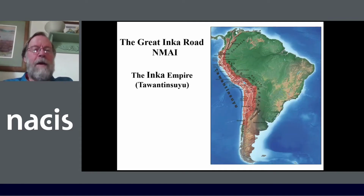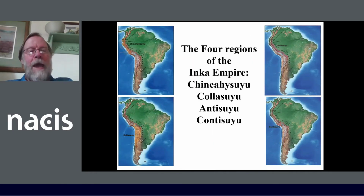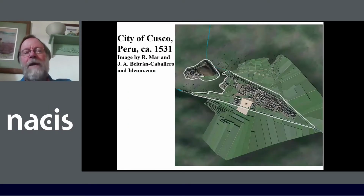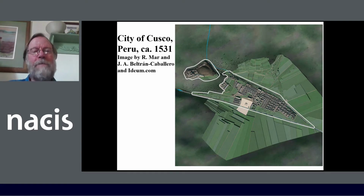Here we've got a number of maps that I created for the entire empire, Tiwanaku, as well as the cultures preceding, early Cusco Valley, the expansion of the empire, four regions of the empire. And then moving down, Pizarro's Roots of Invasion. But then we have this 3D rendition of the city of Cusco, created not by me, but by these guys from Spain who are archaeological architects, as it existed when it was first visited by the Spanish. At that time Cusco was in the shape of a puma with the head over there on the left.